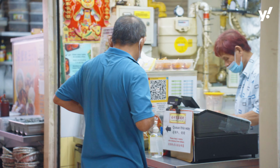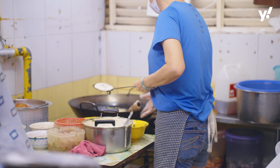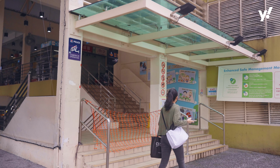It was originally a stall in 1950, and then a fire broke out, destroyed the house, and they decided to stop the business in 1970. 1985 they decided to open again. That's even before I was born. And then it's been at Berseh Food Center ever since. They've made a few upgrades or changes over the years.